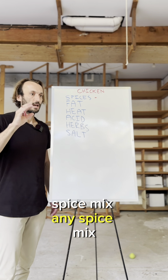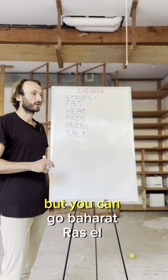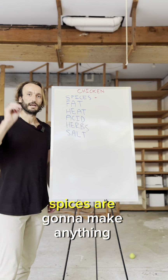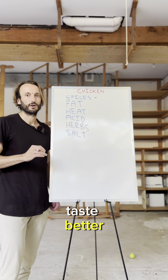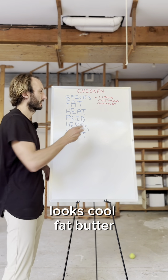Spice mix. Any spice mix. The one that's in your cupboard is the best one, but you can go Baharat, Ras Al Hanout, some Mexican taco seasoning, whatever combination of spices you want to put together, a little cumin, coriander, turmeric. Point is here, spices are gonna make anything taste better. I'm going cumin, coriander, and annatto just makes it go bright red, looks cool.